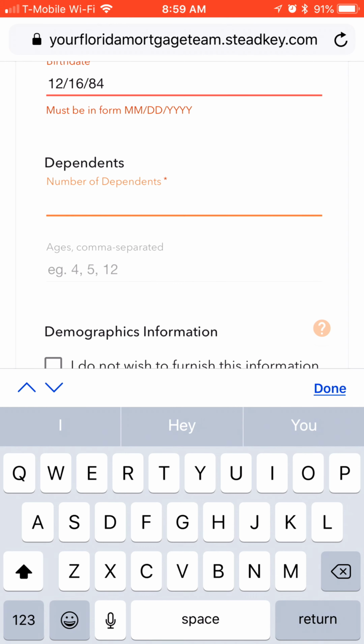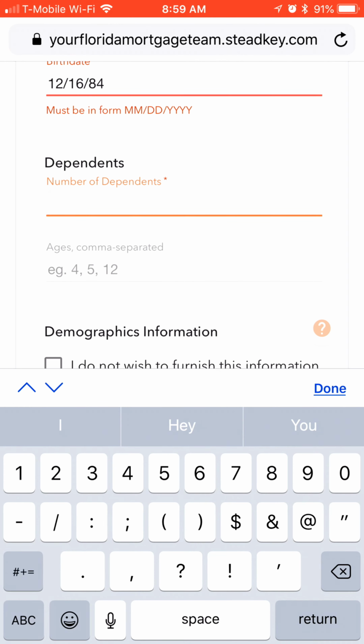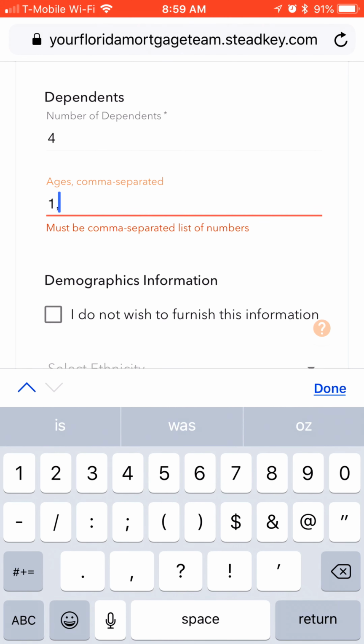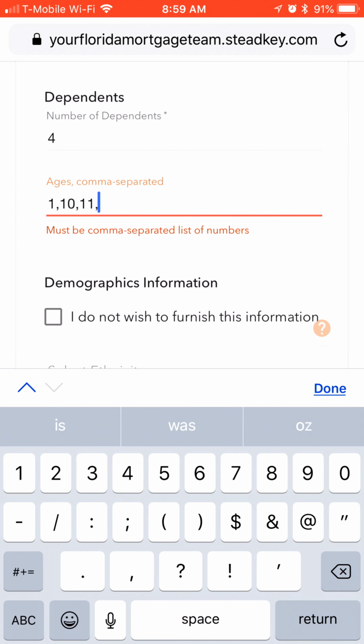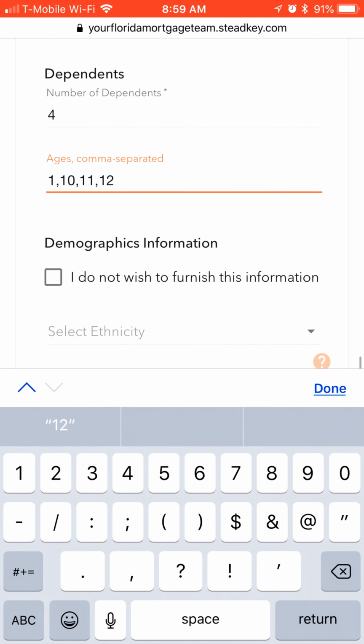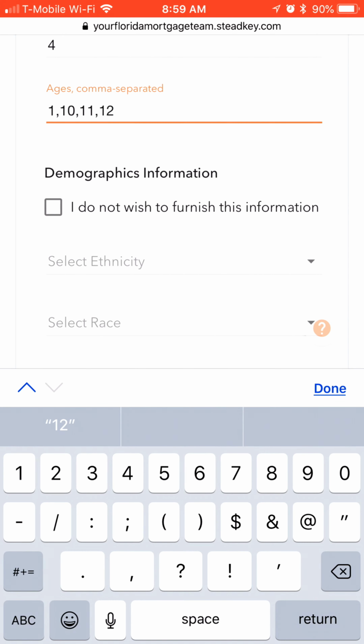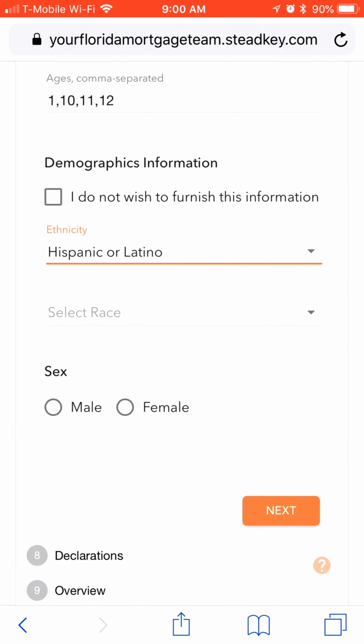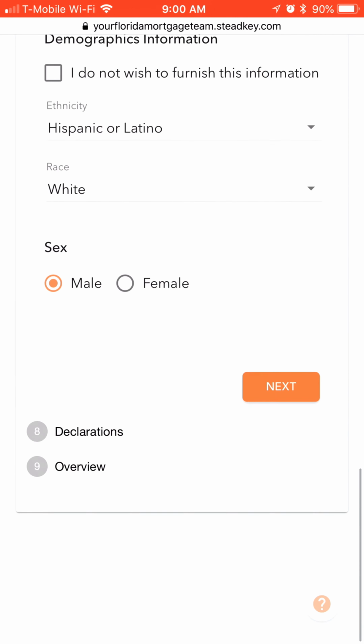Note how many children you have. This is important, contingent on certain loans, especially if it's a VA loan. Demographic. This is going to have to get filled out, but if you feel uncomfortable filling it out, that's okay. You do have that option there too. Obviously, you should know your sex.